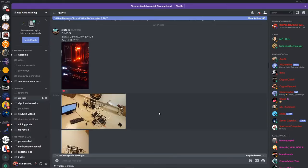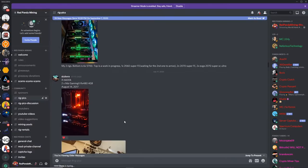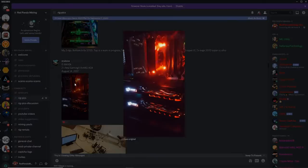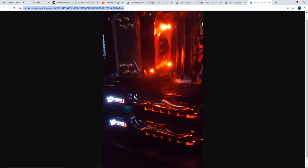5 more minutes. And next up, we have Stabora again with an i5-6600, 2 MSI Gaming X RX 470, 480, 4GB cards. Let's check this out. Oh, look at that. Just in a regular ATX case.